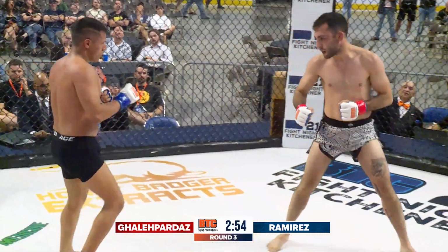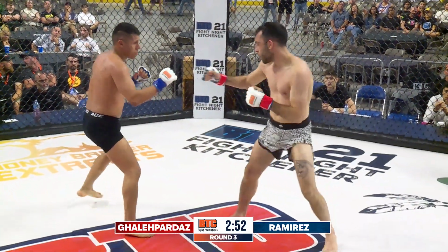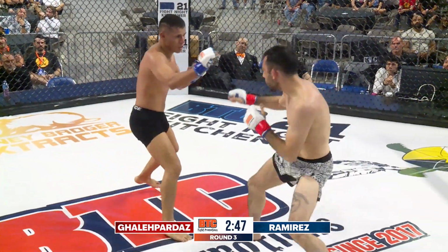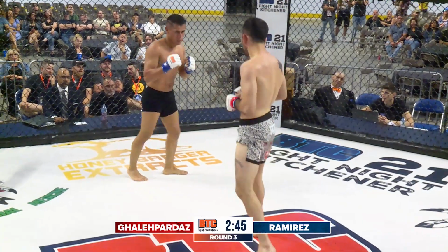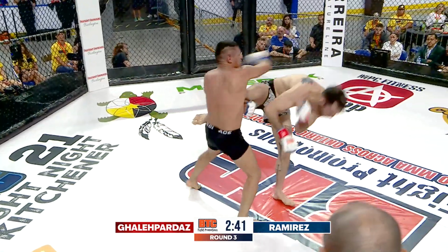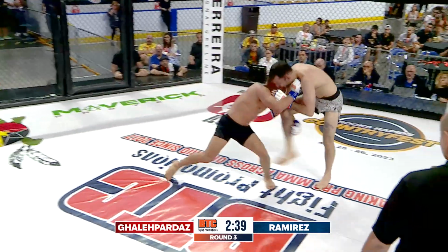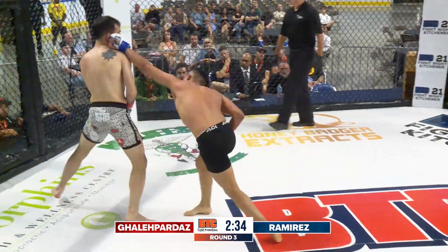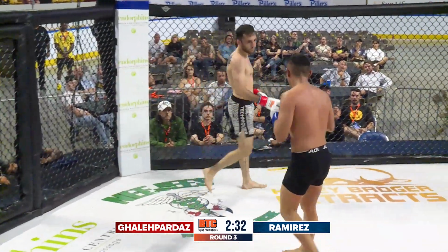Ramirez is pressuring and coming forward. Gino looks a little bit tired. He needs to control that distance and that space between them. I think that's why he's shooting those takedowns. But beautiful. Just as we say that, Ghalehpardaz lands a big right hand. Ramirez catches the kick again. Had a lot of success with that in this fight. Missed with the uppercut, keeps going forward with the left hand.